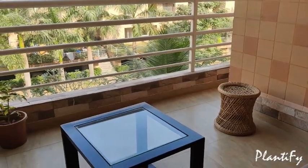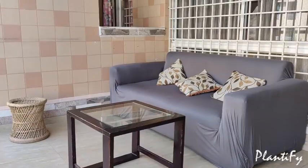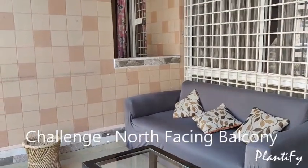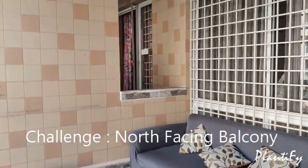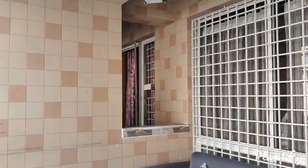They have a nice balcony and they already have a great sitting arrangement. The only problem is that the balcony is north facing and so doesn't get much direct sunlight. So we need to choose the plants judiciously and we need to understand Pinky and Sanjeev's preferences. Let us understand the requirements from them.